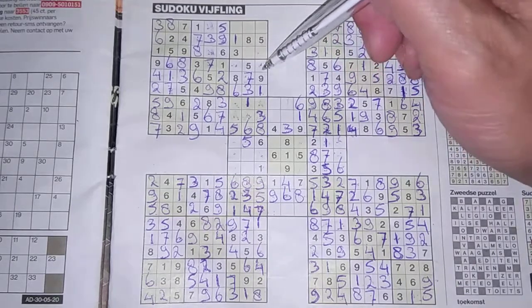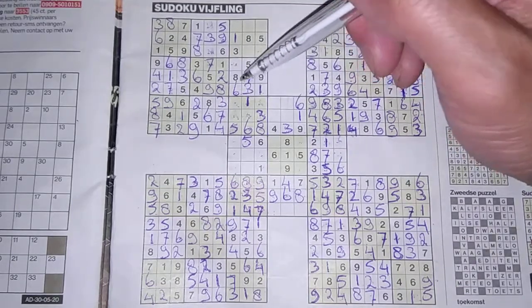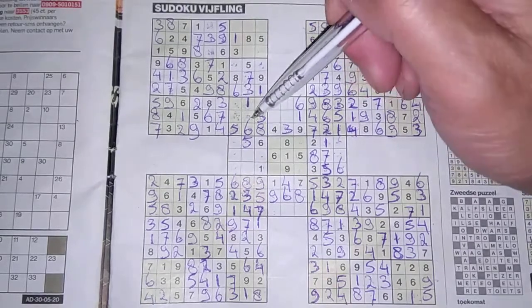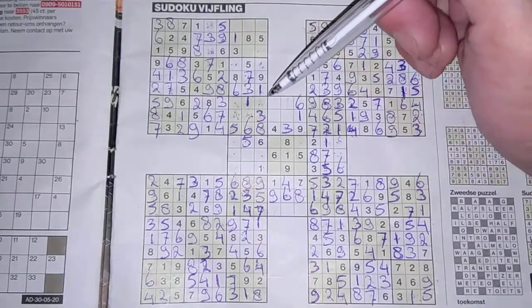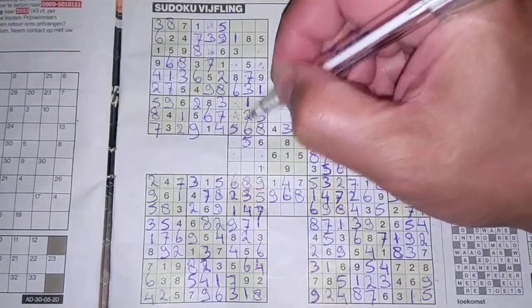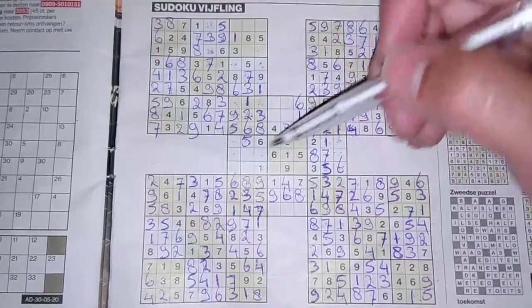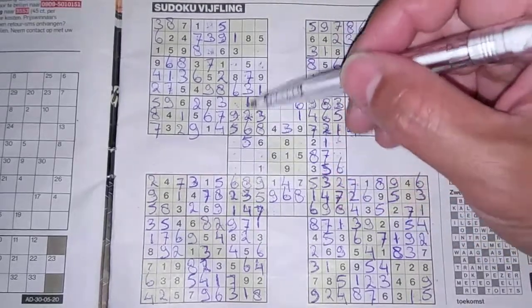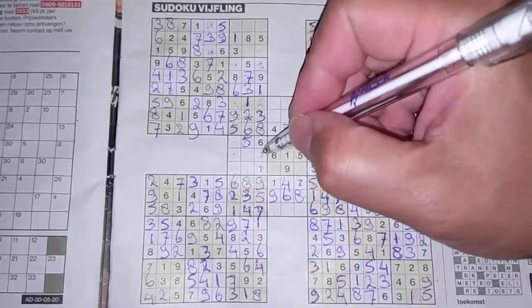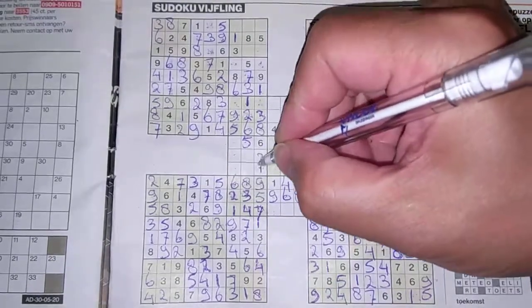2 and a 4. We have here the 2 and the 9. We have a 2 here, so this cannot be a 2. This should be the 2, this should be the 9. 2 in this column, 2 in the second column, so in the third column, the only place for the 2 should be there.